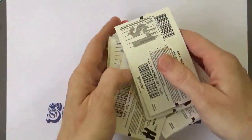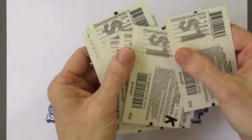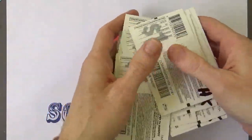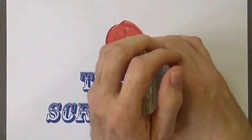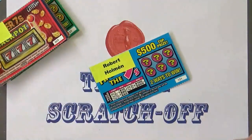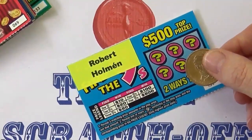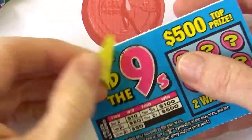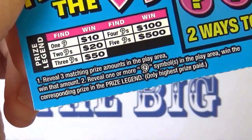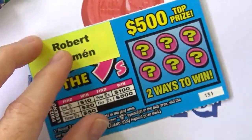We actually have 2 different game cards here, and I will introduce them as we encounter them. So let's get scratching. The first card is me. I have my lucky Abraham Lincoln dollar here that I will use to scratch the cards with. This first game we encounter here is called Find the Nines. It says, reveal 3 matching prize amounts in the play area and you'll win that amount. If you reveal 1 or more 9 symbols in the play area, you'll win the corresponding amount in the prize legend right there. Let's see what happens.